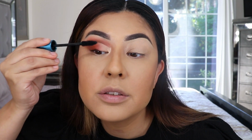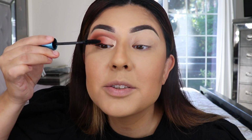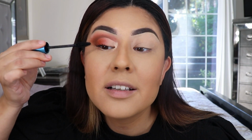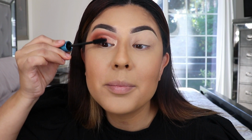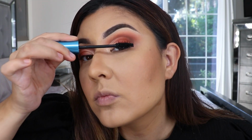So I'm gonna pop that. I just want to see what it does before applying my falsy lashes. Oh my God, it does do its thing. That was like one coat. Oh my goodness. It honestly takes a while for mascaras to do something to my lashes, but this one, like ASAP, girl. Look at my lashes, like you can actually see them.